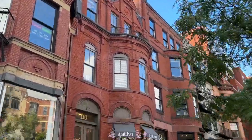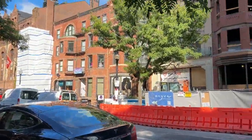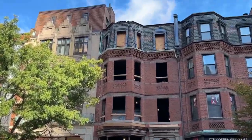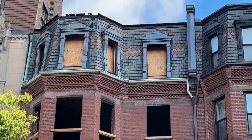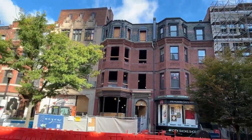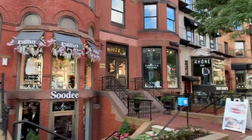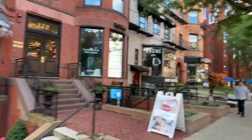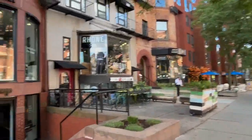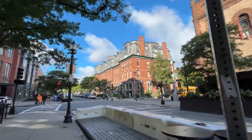Yeah, wow. Gorgeous. Construction, that's interesting. Rehab or restoration going on. How would it be to buy one of these buildings and restore it? Man, you'd have to have a few shekels in the old coffers. A lot of French looking buildings too.